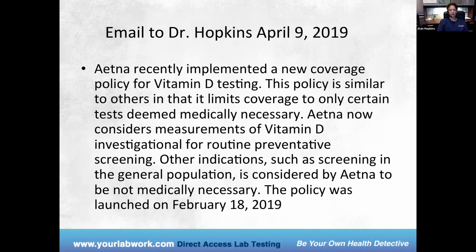So again, so many great things about vitamin D, and I really do think there's a lot of strong data along cancer prevention with vitamin D and improvement of insulin sensitivity, among many other things. And so I really am astounded, but not surprised by what the health insurance companies do.